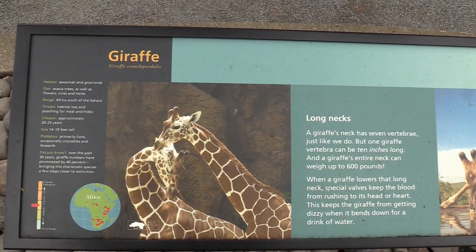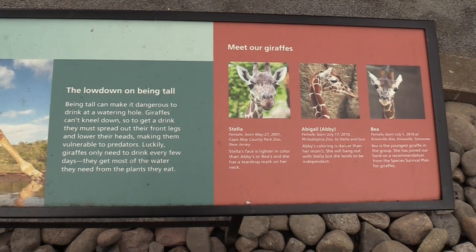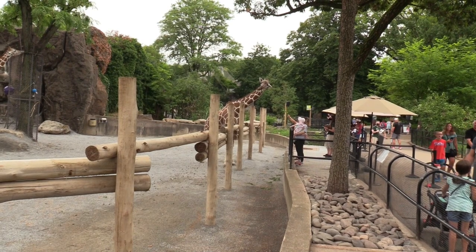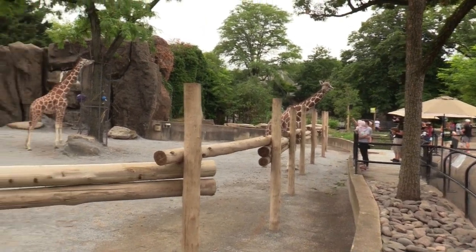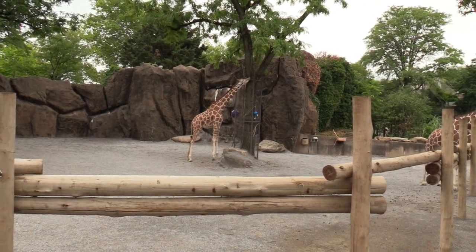All right, we got a giraffe. Got three giraffes.